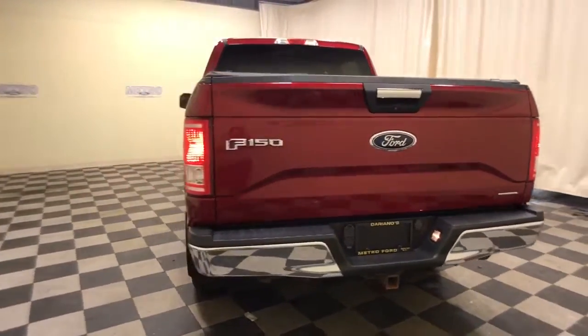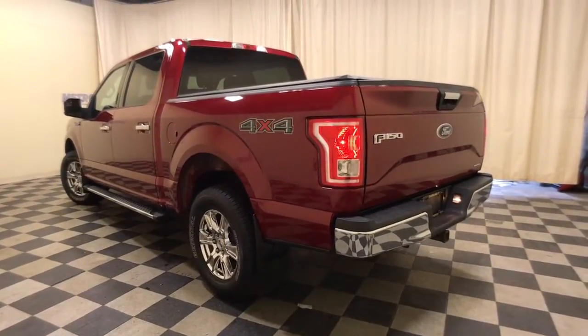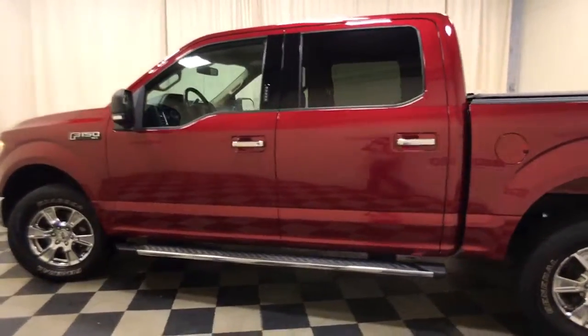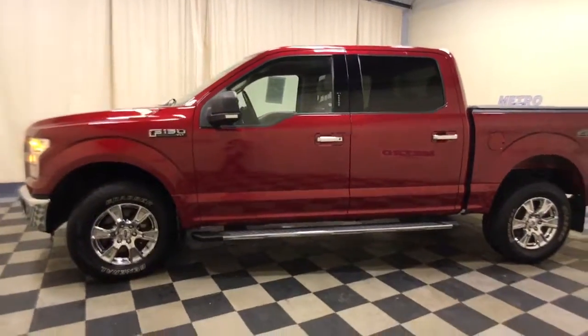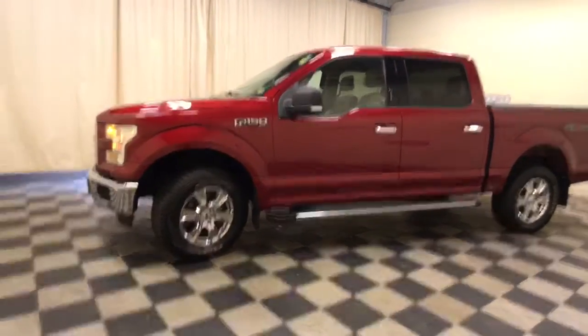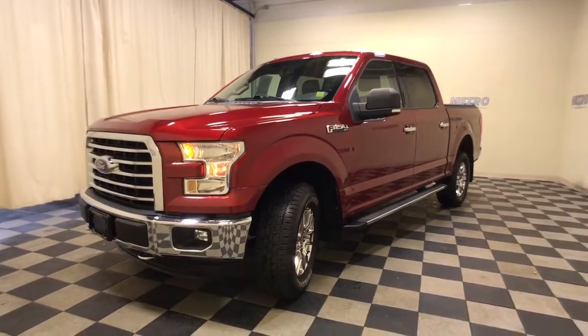What's more, available options let you customize its hard-working bed so you can be more productive than ever before. The following are some of this vehicle's highlighted options: electronic stability control, traction control, intermittent wipers, tire pressure monitoring system, four-wheel disc brakes, power steering.